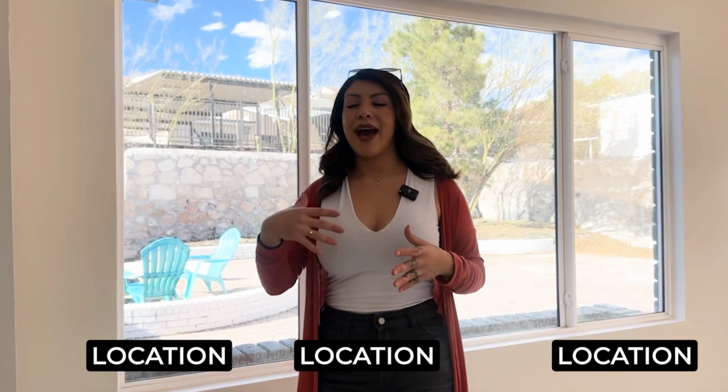You can always add upgrades to your house, you can always make your home feel like your home, but you can never change the location of that property. That's just basic common sense, right? The reason I say this is because I've had a lot of clients that have had agents in the past that have told them, oh, if you buy in this specific area, I'm going to use an example, Socorro. Beautiful brand new house, great price per square foot, everything you need. Okay, great. On paper, the house looks fantastic.